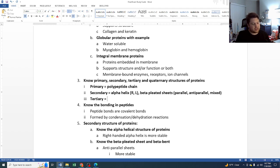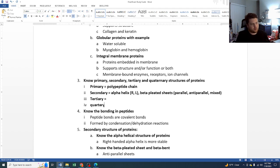Tertiary, then we get kind of the combination. So it's like alpha beta alpha or beta alpha beta, where we get the combination now of all the different secondary components. At this point it can form a fully functioning protein, or it can go and combine. Quaternary is when a whole bunch of them come together, so multiple tertiary structures come together to form one larger protein.